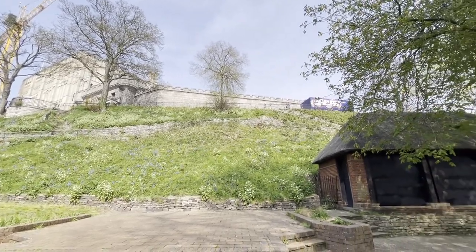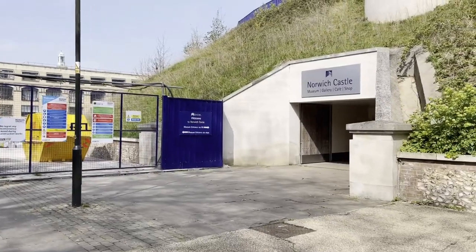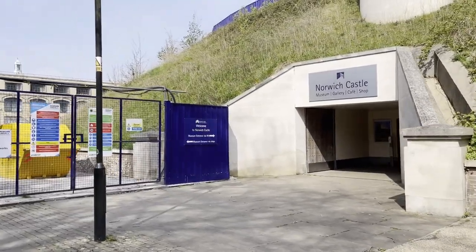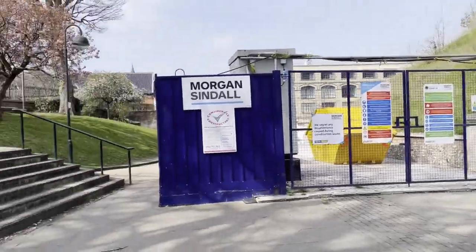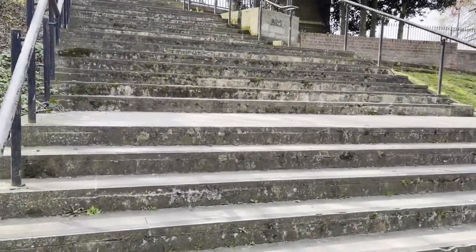William the Conqueror, 1066-1087, ordered its construction in the aftermath of the Norman conquest of England. The castle was used as a jail from 1220-1887. In 1894, the Norwich Museum moved to Norwich Castle.